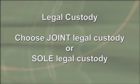The two main types of custody that you'll have to deal with will be legal custody and physical custody. I'll talk about legal first. There are two main choices that you will have for legal custody. One will be joint legal custody, the other will be sole legal custody. There is a presumption in Nevada towards joint legal custody. Simply put, the legislature decided that it's in the best interest of children for both parents to have legal custody rights.